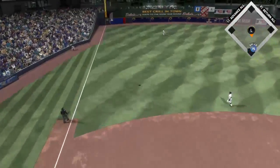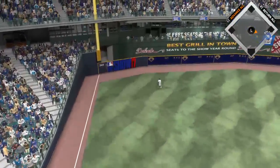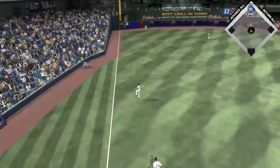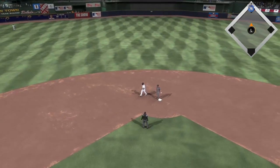There's a swing, and he sends a ball high in the air into left field. Braun racing back, and Braun will need to play this off the wall. And he gets in there standing. He's got himself a double.